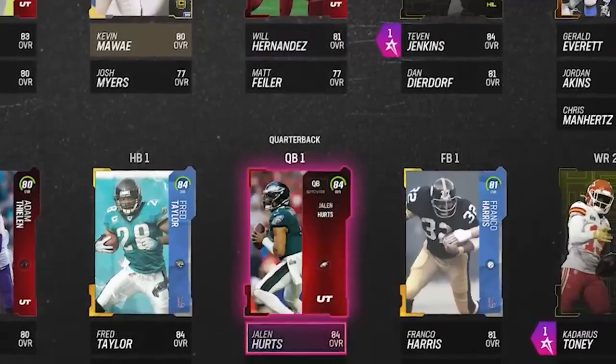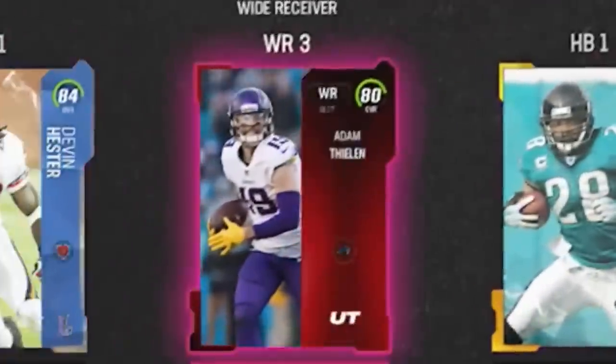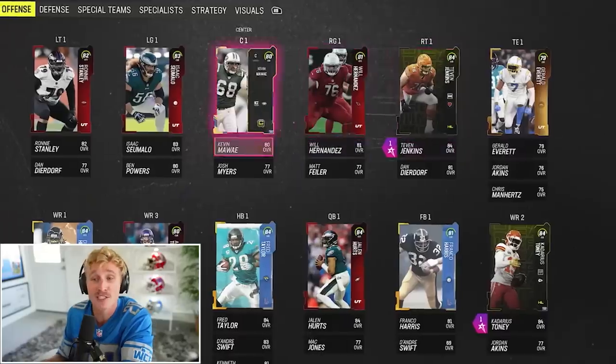Episode 4. Here's the team right now. Backfield is beautiful. We got Jalen Hurts and Fred Taylor, Franco Harris at fullback. Wide receivers are Thielen, Devin Hester, Kadarius Toney. My tight end is still Gerald Everett. Offensive line looks good, though.